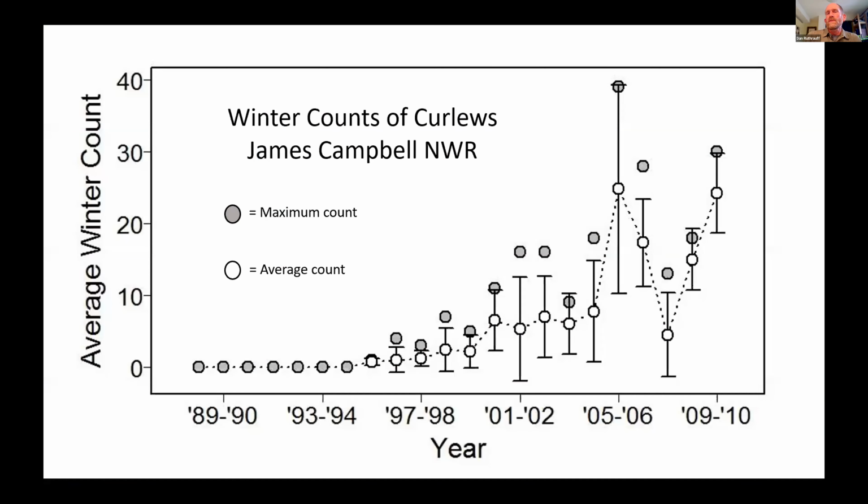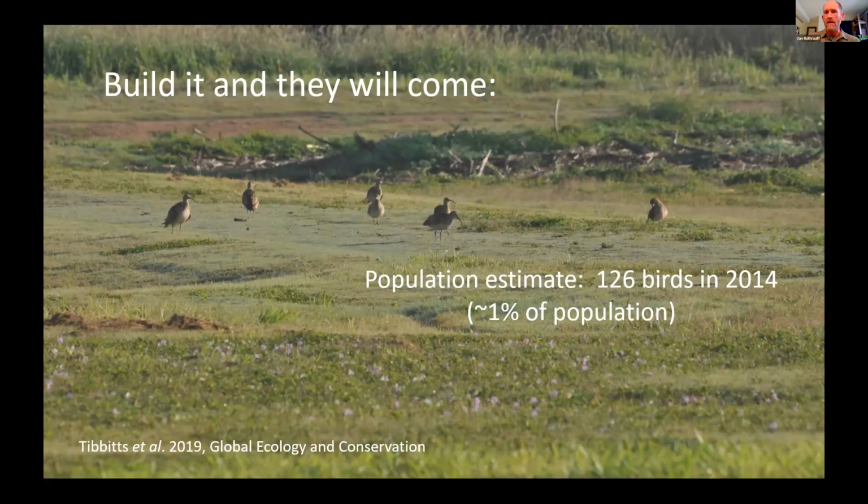And what the refuge staff started to notice is that, hey, bristle-thighed curlews, who we've never seen here before, are starting to show up. So this started in the late 1990s, and this figure goes through 2010, but the numbers increased pretty dramatically, to the point that my colleague Lee Tibbetts, the work that she did, estimated a total of 126 birds using this refuge by 2014. And that's not a whole ton of birds, but it's actually quite a bit. It's about 1% of the breeding population of bristle-thighed curlews.